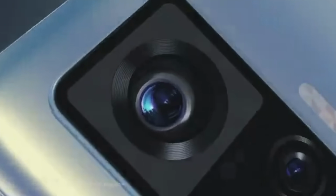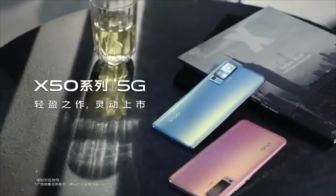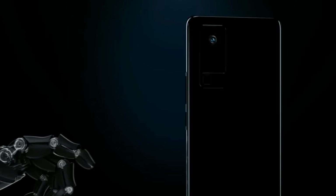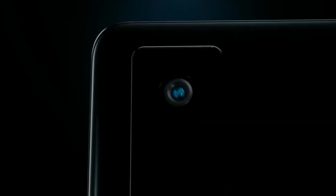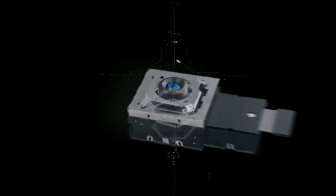But what's truly mind-blowing here is what Vivo has built on their own, the world's first gimbal smartphone camera system. Vivo showcased the making of this gimbal camera system, and honestly, it's just mind-blowing. They actually spent months on this, and it's so complicated. I'm not going to go into a lot of detail, but pretty much this system is said to be 300 times more effective than your traditional optical image stabilization.